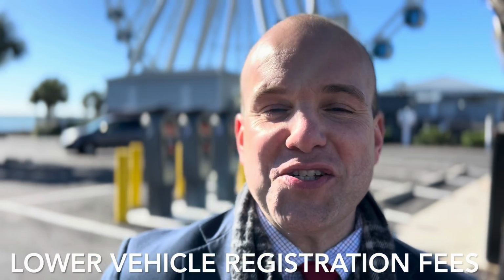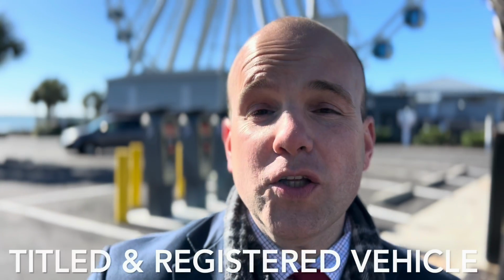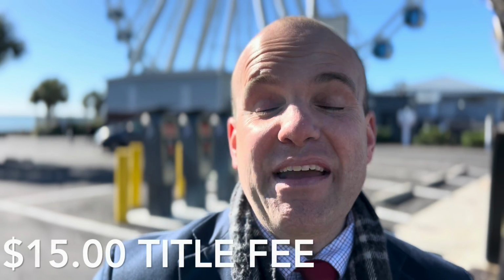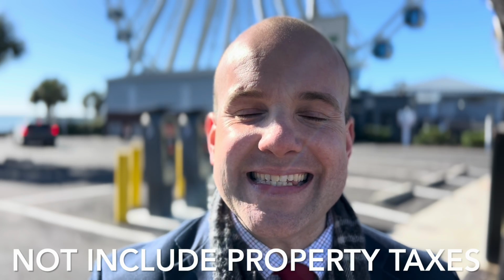Lower vehicle registration fees. That's right. South Carolina generally has lower vehicle registration fees when compared to Florida. Now, in most cases, if you have a regular titled and registered vehicle right here in the state of South Carolina, it's going to run you about $305. Of course, vehicles that have a higher weight are going to cost more. Now, this includes a $250 IMF fee, a $15 title fee, and a $40 registration/license plate fee, but does not include your property taxes.